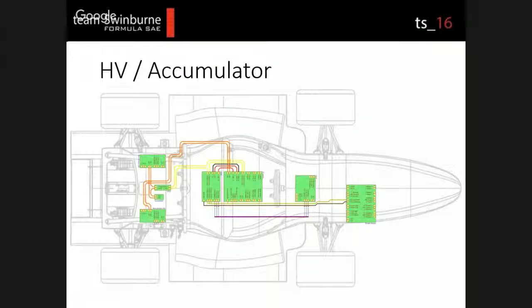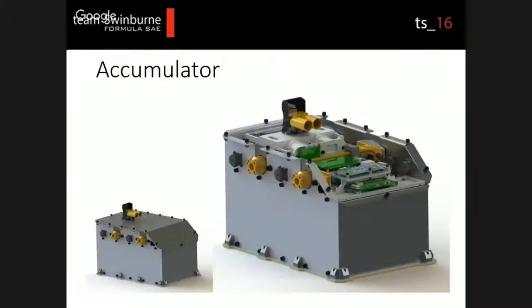So with the HV side, we have an AMS that monitors the BMSs on the accumulator. And this also supplies power to the motor controllers, which is then turned into 3-phase for the MRAX motors. We also have a 5 kilowatt braking rule, and this will communicate to the throttle module as well to tell it to brake the green loop and to stop the car if the driver has braked in an emergency.